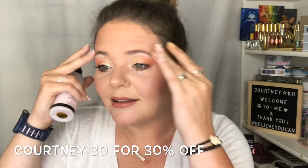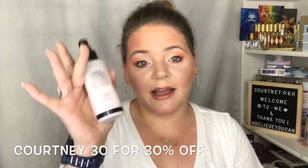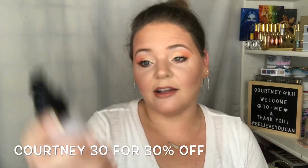But anyways, yes. So here we go, this is the Mystify. It's the hydrating spray. Okay, yes. So that is it for my Get Ready With Me in 10 minutes. This is hand sanitizer. And I really like the look. I love how it turned out.